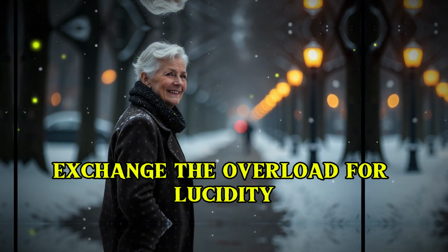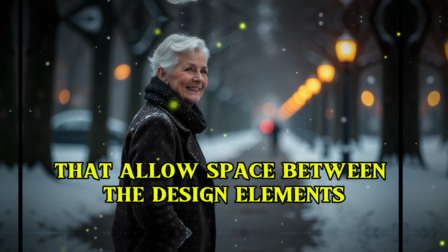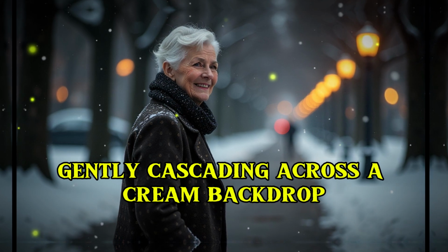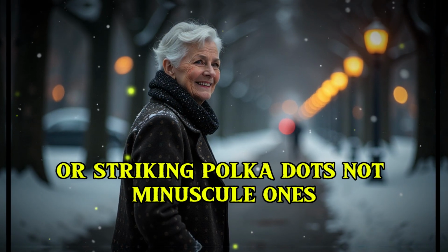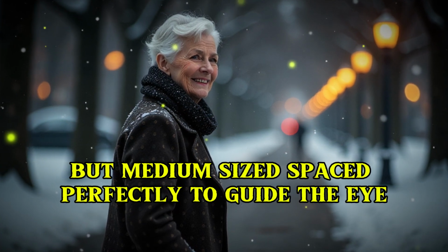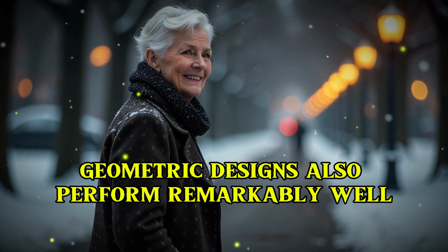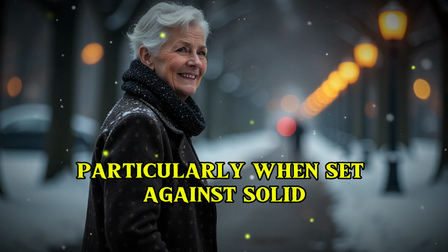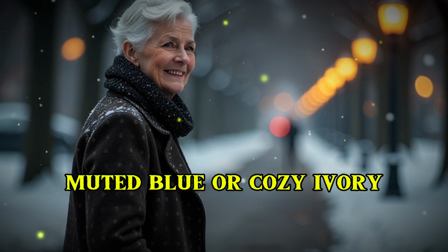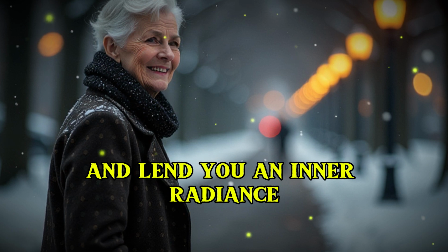Exchange the overload for lucidity. Opt for larger, well-distributed patterns that allow space between the design elements. Envision sophisticated palm fronds gently cascading across a cream backdrop, or striking polka dots. Not minuscule ones, but medium-sized, spaced perfectly to guide the eye, not bewilder it. Geometric designs also perform remarkably well, particularly when set against solid, neutral foundations like taupe, muted blue, or cozy ivory. These hues help temper the pattern's visual intensity and lend you an inner radiance.